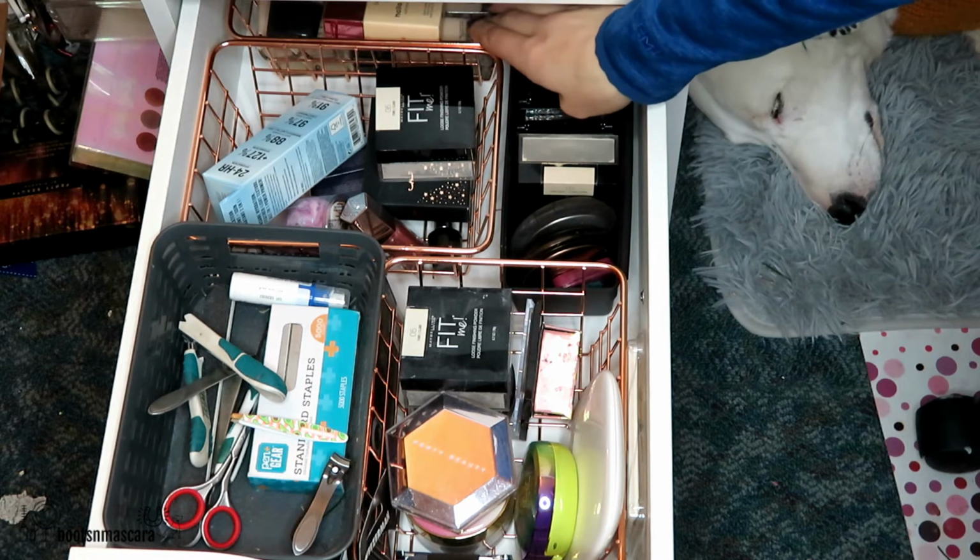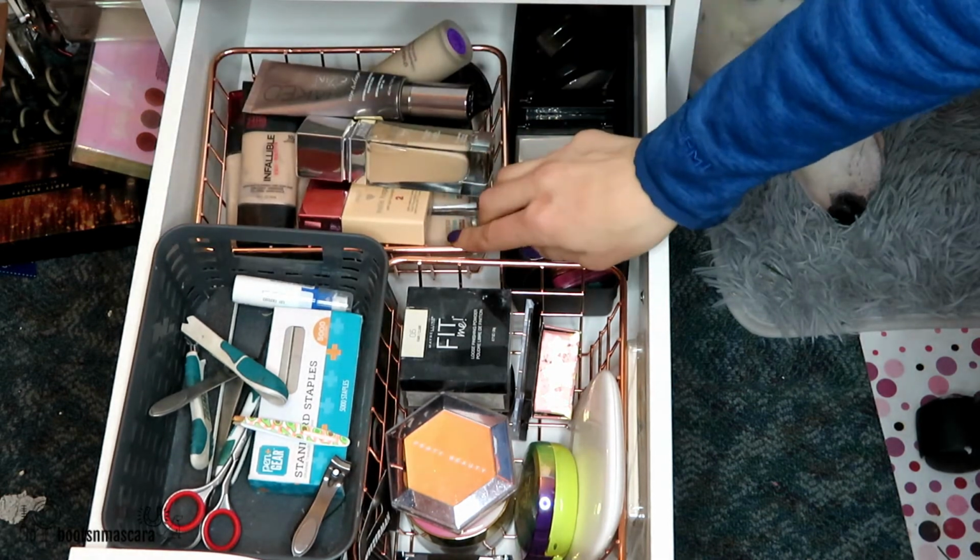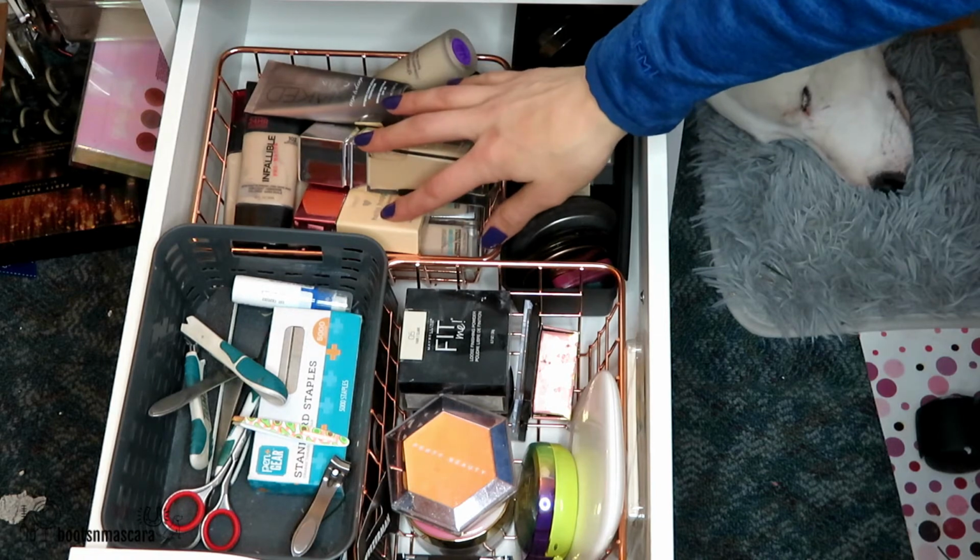Back here are my foundations that are too dark for me right now. I'll slide these forward. Let's pick out the ones we're getting rid of.